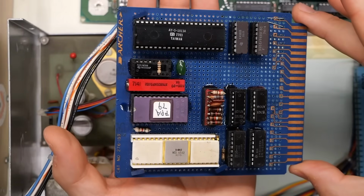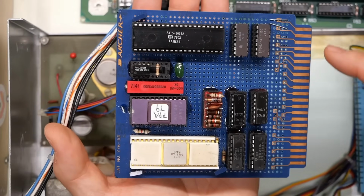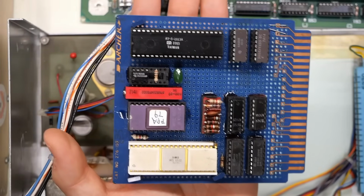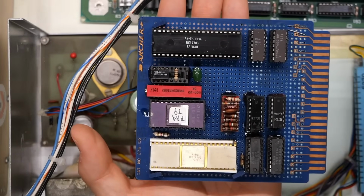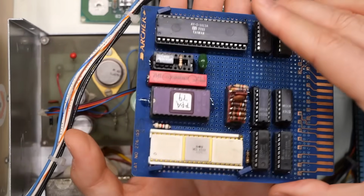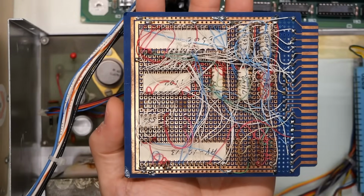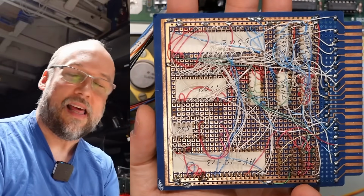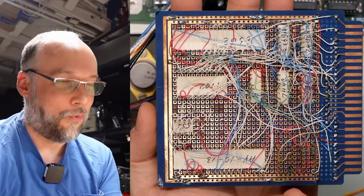If we take a look at the board here removed, and this is literally the first time I've done that, it's a pretty cool design because it is just with this edge connector here, which means that these wires and stuff are not permanently connected to this board. But it is all wire wrapped. So flipping this over, we're going to see, there it is, completely handmade. How beautiful is that?